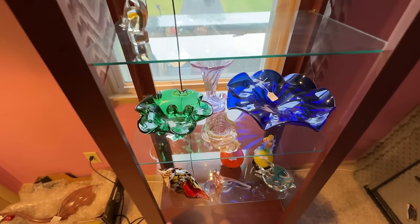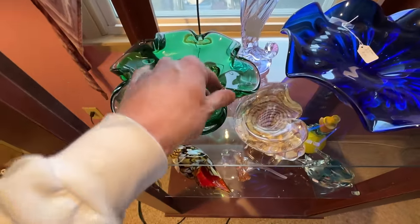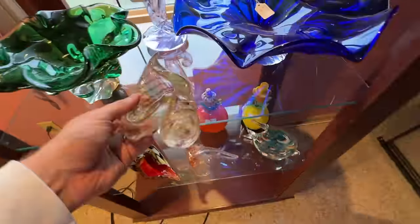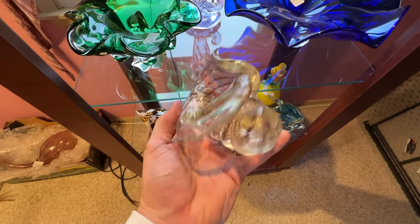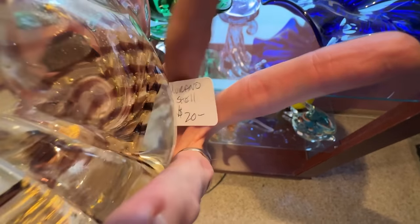All right, we're gonna pay to learn, folks. So anything that says Murano on it, I'm just gonna grab it. So we've got this Murano green glass piece for $25. We've got this here. I don't know if it's a cornucopia, maybe, but price on that is $20. It says shell on it, so maybe it's a shell.